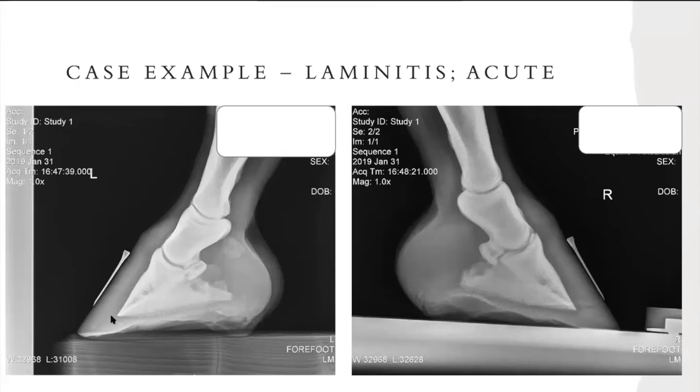And we can see that darkness widens here at the bottom. It's pretty even here, here, here, here, here. And then here it gets wider. So we know that we have some rotation of P3. And it's even more evident in the front right. You can see that it's wider here compared to here. And so that means we have rotation of P3 from an acute laminitic episode.